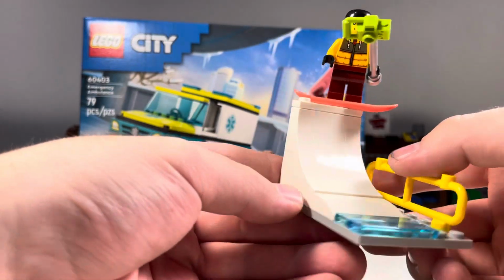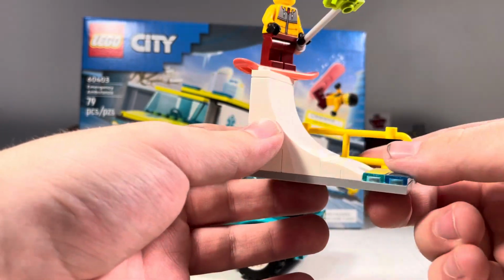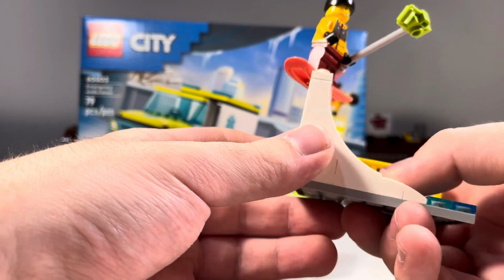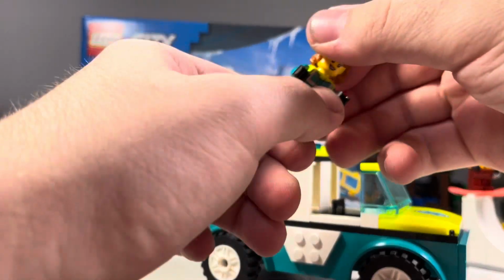I do love simplicity, although I do wish that these bricks lined up a little better, because it's fine, but it's like, if it lined up perfectly, it would be so cool. It's so nice looking. The other ambulance, might as well look at the other minifigure.